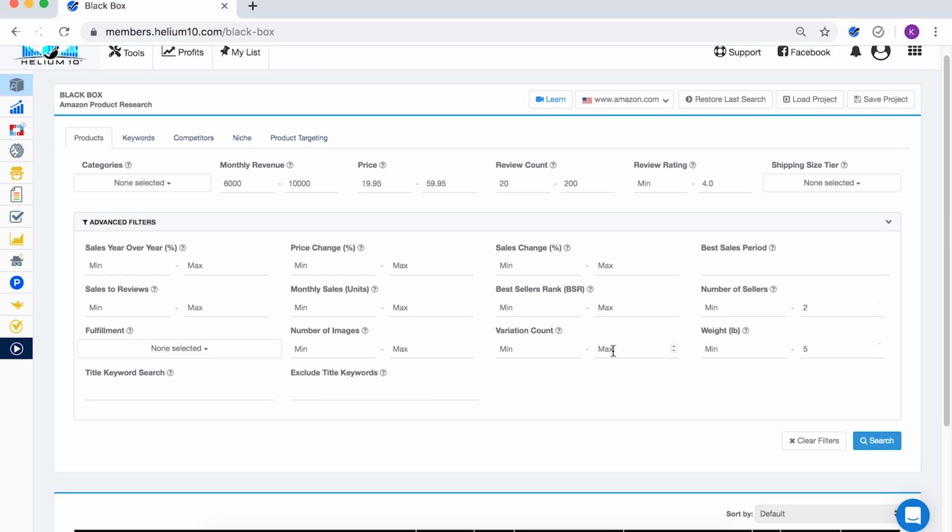The other thing I like to put is a variation count. I don't like to start off with products that have lots of colors or lots of sizes.